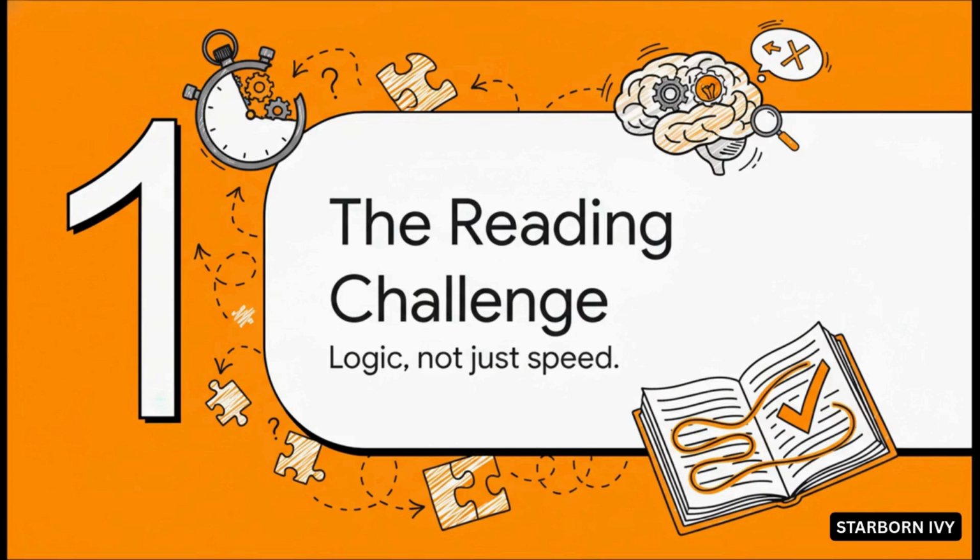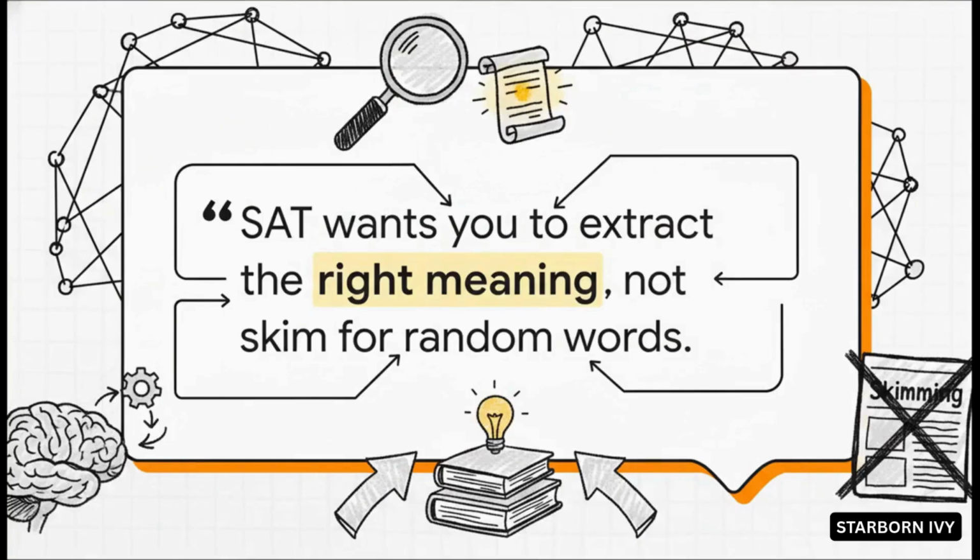All right, first things first, let's talk about the real challenge here. So many people get this wrong. They think it's a race, a speed reading contest, but it's absolutely not. It's really a test of logic, just wearing a reading test costume. It's all about critical thinking. And this really gets to the heart of it. The SAT isn't trying to trip you up on some tiny random detail. Nope, it's testing one main thing. Can you find the author's main point and back it up with evidence from the text? It's all about real understanding, not just flying through the words.